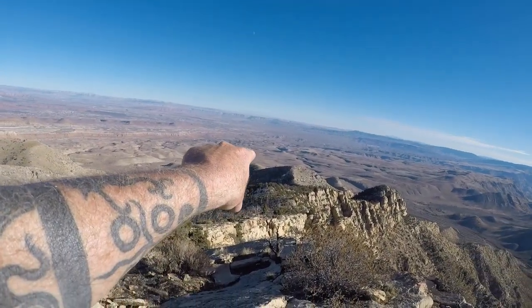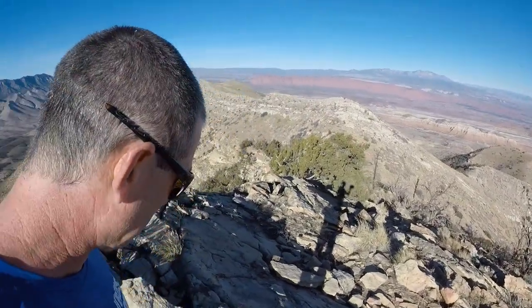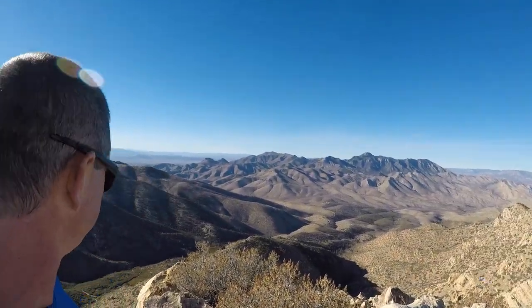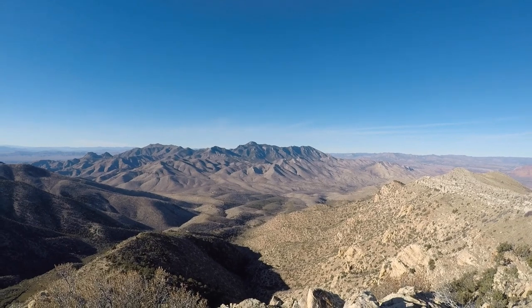Jen's down here, this peak here. I covered all this different distance in an hour and a half. I can't stay up here too long, sun's getting low. So I have something to drink, roll bar, and I gotta get back. Still a 360 though, starting with West Mountain Peak there.